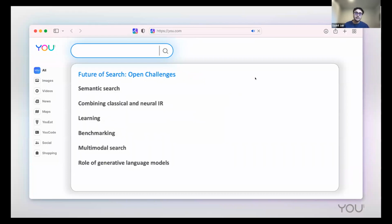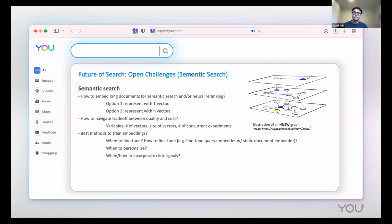Next slide. So now that we've talked very briefly, and we can also unpack some of those terms later on if people are interested, I'll talk a little bit about the future of search and open challenges. So given our experiences building our own search, we've identified the following opportunities and challenges for the NLP and search community. This is non-exhaustive, but generally rooted in the problems that we face. So I'll touch on concepts and challenges related to semantic search, combining classical and neural IR, which I just introduced, learning in general, benchmarking, multimodal search, and the role of generative language models.